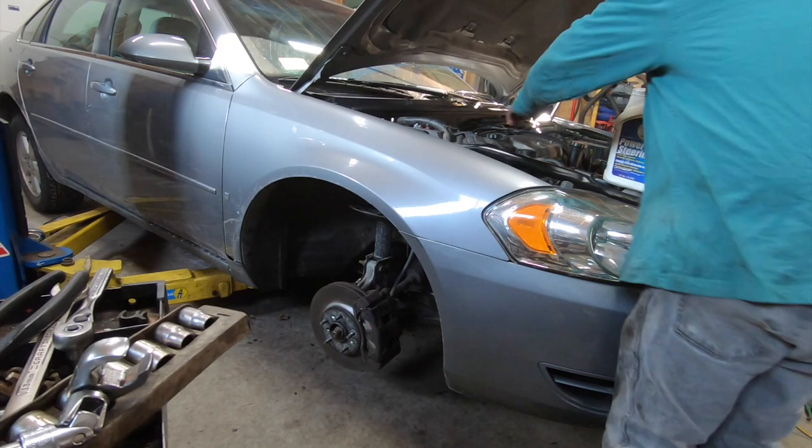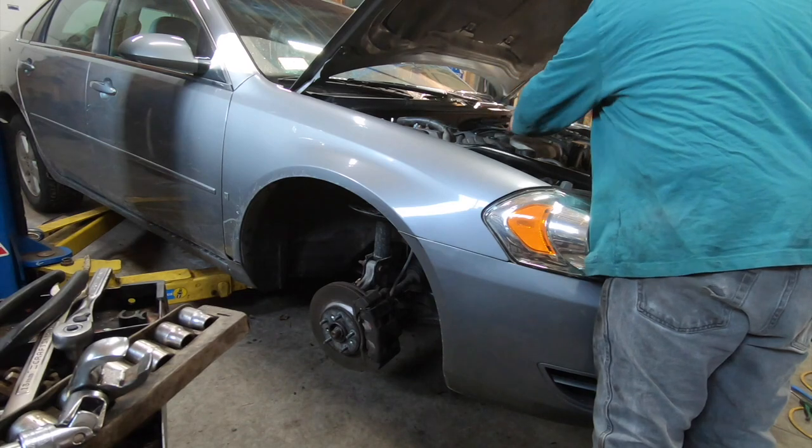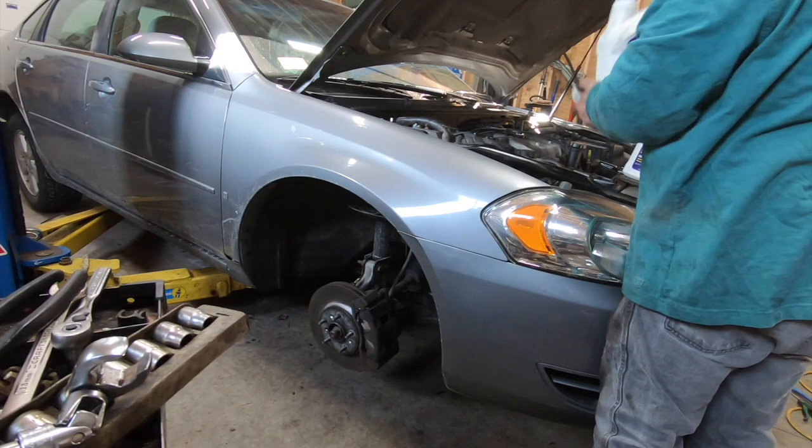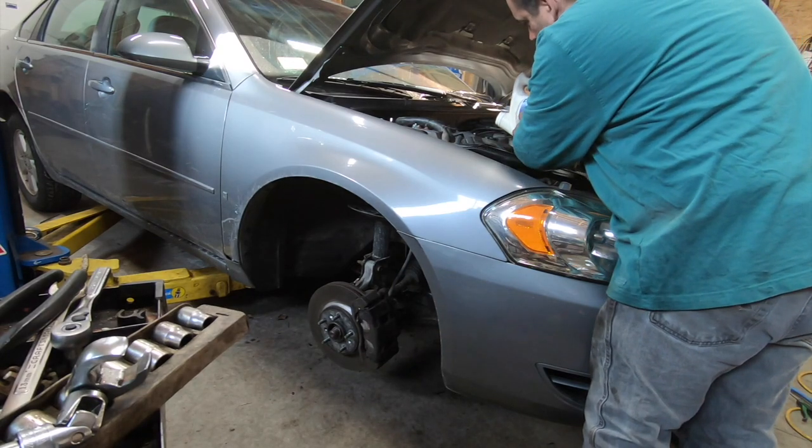Yeah, so we're gonna add fluid and start doing that, I guess. I need a funnel. Probably should get one, but this container's just about empty, so I'm gonna take my chances.